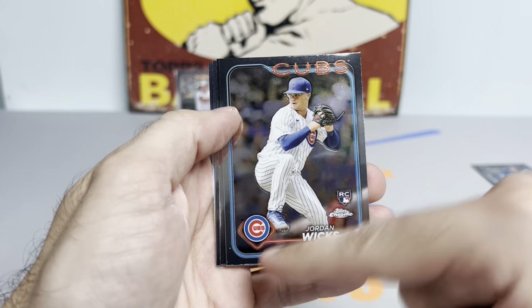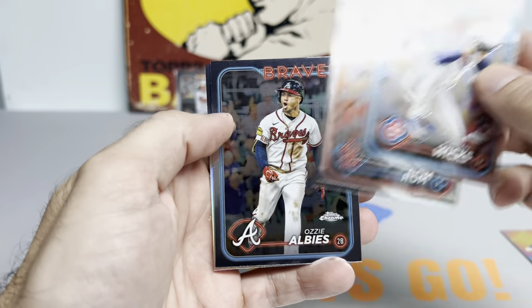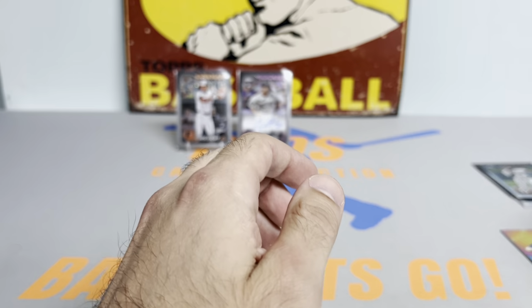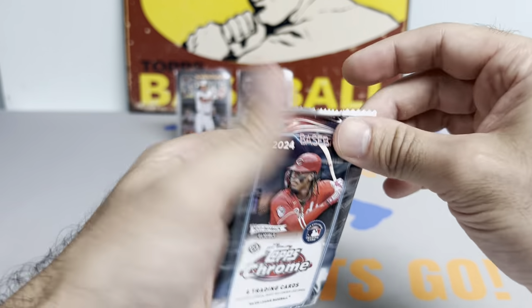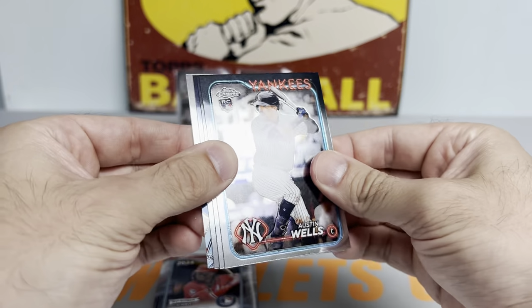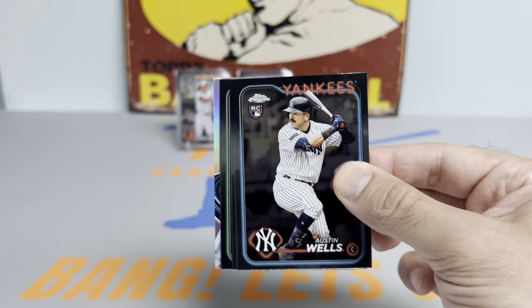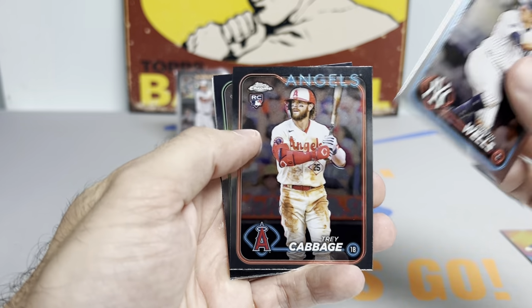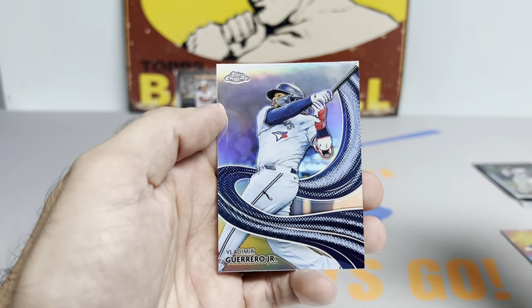So the numbering is like in a weird spot this year, the bottom left. So curious to see how that looks in person. Hopefully we pull a numbered card or two. Got a top Coco Montez. Austin Wells playing pretty well as of late. Trey Cabbage, Ruiz, and a Vladdy.